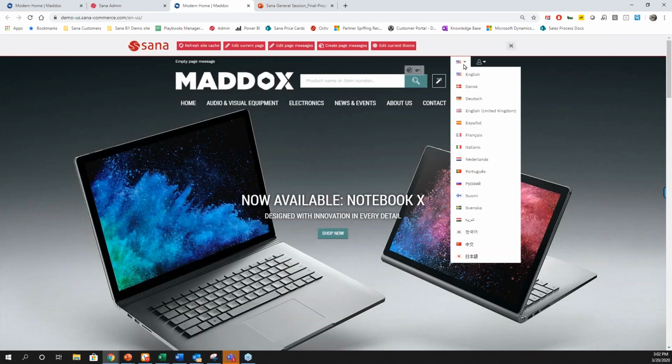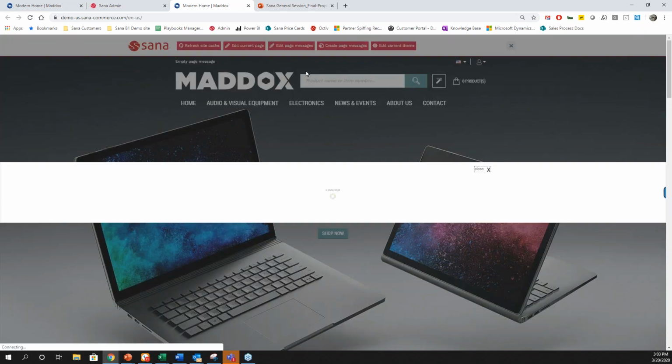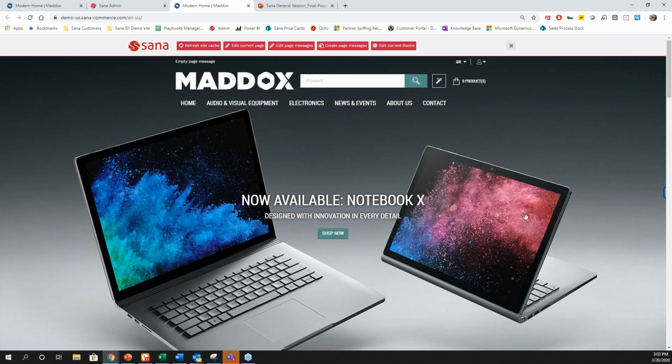Additionally, Sana can be deployed in multi-language, but one of the really nice features of our CMS is the ability to go over any Sana content element and make changes to it. So here we have product name or item number in the search bar. But let's say that we want to change that to just simply reflect product. You click Save Changes, and that change is now deployed out on the site. It makes it very simple to make these very easy changes as opposed to having to hire somebody to come in and hard code these into your website.